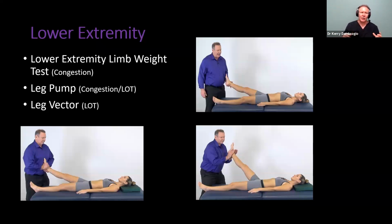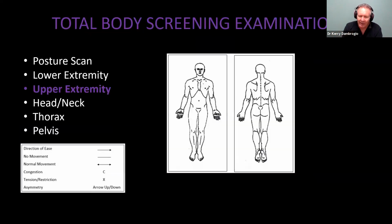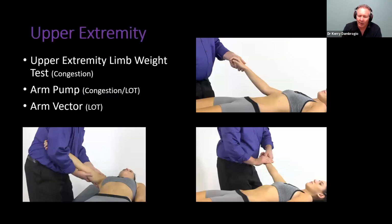I compare it. So what I've done is I've checked the autonomic nervous system. I've checked the upper and lower T-line. Now I'm evaluating the legs to see if there's any tension coming up from the legs into the trunk, because I'm trying to decide if this is a total body problem or a local problem.